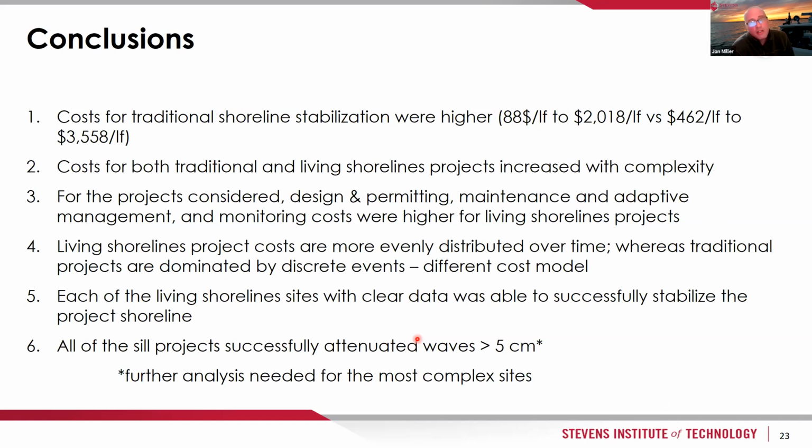Again, the caveat there being that our results are only as good as the information that we were able to get from the project designers. The cost for both traditional and living shorelines projects increased with complexity. That's, again, sort of a no-brainer, but sometimes it's good to just have the numbers reinforce what you would anticipate.